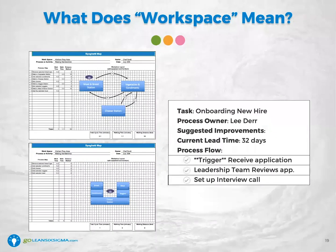But what if your workspace is online? GoLeanSixSigma.com is a completely online company. We are virtual. There is no layout. Our shared workspace is Asana. We document and update workflows with each other every day. And that works for us. But it's important to consider your workspace and how you work when determining how to document standard work. Let's look at some of the essential information that's included in standard work, regardless of what you use as your template.